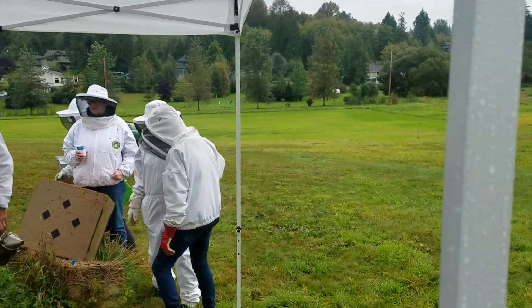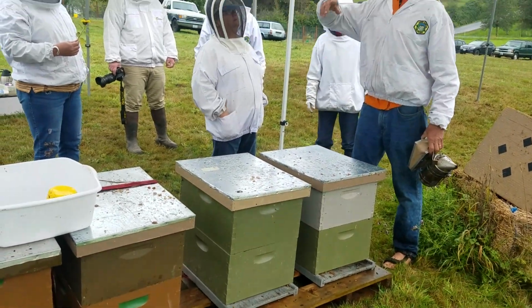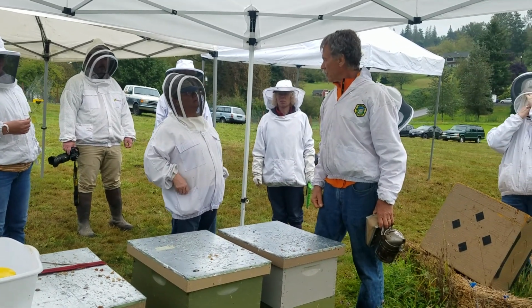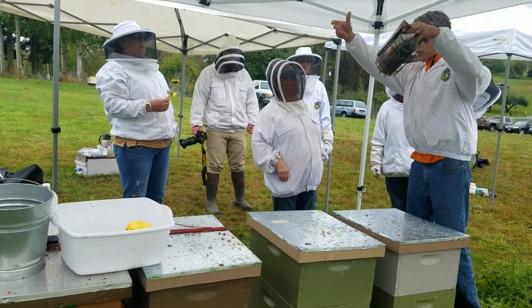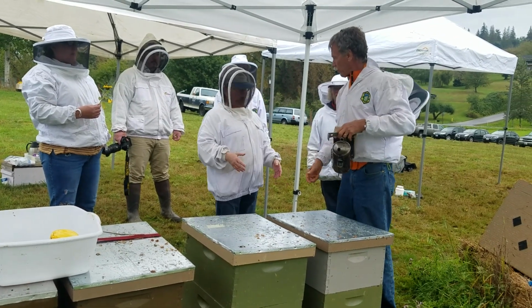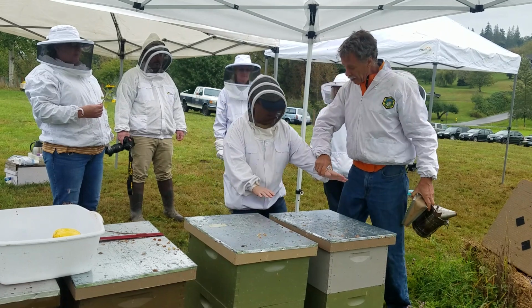This is the perfect height. Is it? Actually, for the bees, the perfect height would be about 15 feet higher. For humans, do you think it's too high or too low? I was thinking it's a little too low. Too low. So when you're picking up a 90-pound super of honey, where do you want it? Put your hands right there. So the super of honey would be right here, so it's the perfect height.